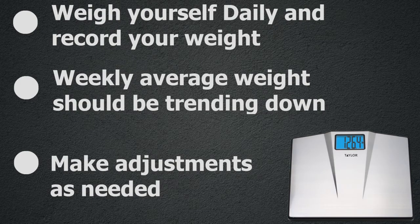Your weekly average weight should be trending down. If your weight is staying the same or going up, you're just eating too much. Try eating 100 to 200 fewer calories a day. And if in a week or two your weight still isn't going down, go ahead and lower it again.